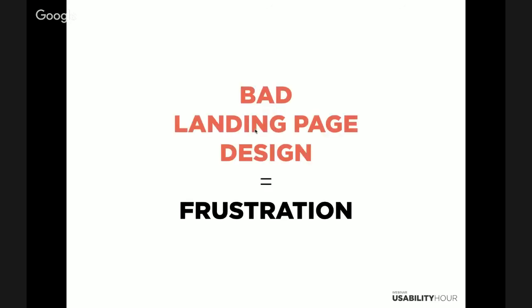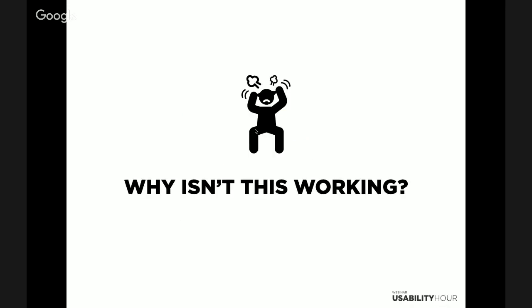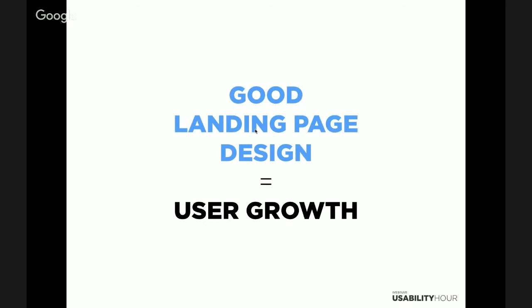So bad landing page design leads to frustration. It leads to you asking, why isn't this working? I'm pulling my hair out. I'm going insane. I'm trying everything I can. Why isn't this working? Whereas good landing page design coupled with all those marketing efforts leads to user growth. Because as long as you're sending the right type of traffic to your landing page, and as long as your landing page is able to communicate what you want it to, then it's not going to be difficult to get those people to sign up.